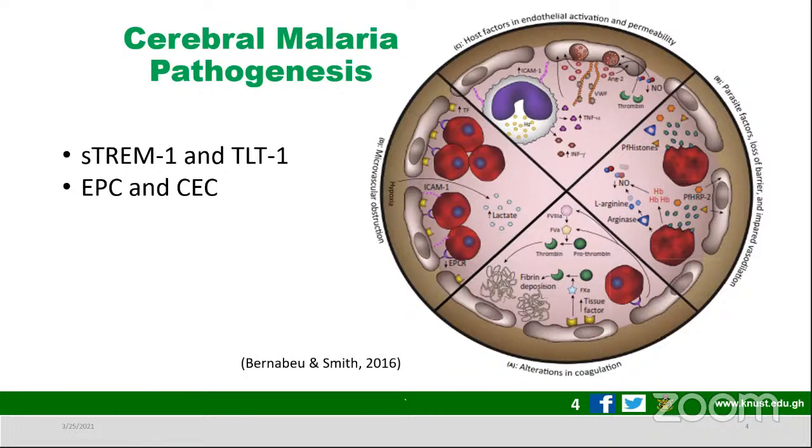The parasitized red blood cells are sequestered in the endothelium, as I've already said, and that leads to what we call microvascular obstruction. When this happens during the infection, cells that express TREM-like 1 or TREM1 are stimulated. These cells, such as monocytes and neutrophils, all express TREM.